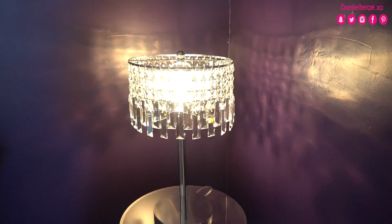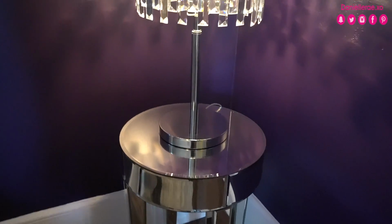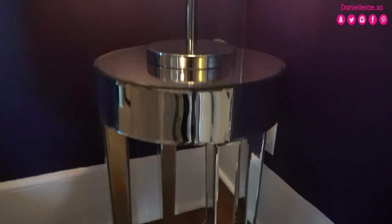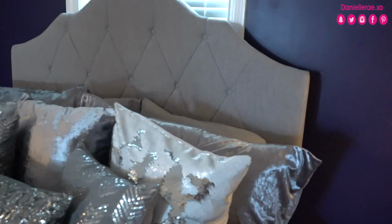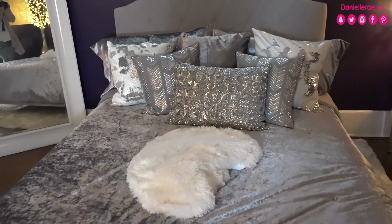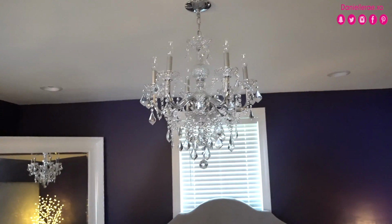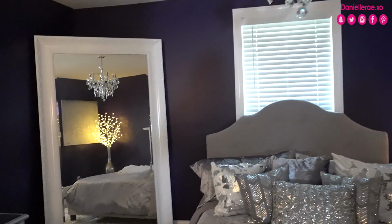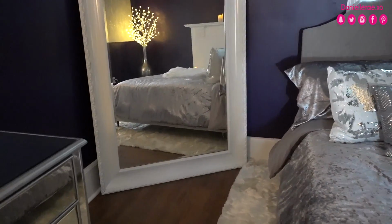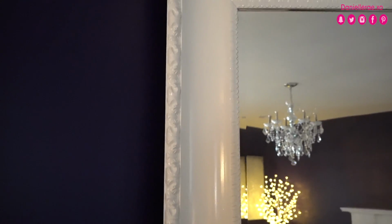This is a beautiful chandelier lamp on a mirrored table. Then all the pillows I actually got from Home Goods. And the bed's from Wayfair. You can see me in the background in my PJs. The chandelier came from Lowe's, and I'll try to link it below too. So this mirror I actually got from Home Goods quite a while ago, and we painted it. So look at the detail in this mirror.